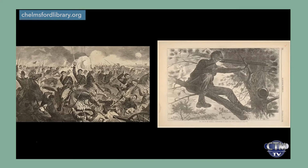On the right, we see a really different image. It's just one soldier, and it's called the Sharpshooter. For the time, this would have been cutting edge technology, and this would have been a really terrifying image for people who were alive during the Civil War, because this is being able to take out your enemy without even really confronting them. I mean, you can be hidden up in a tree here. So Winslow Homer was showing some pretty terrifying scenes in these prints that he was creating for Harper's Weekly.